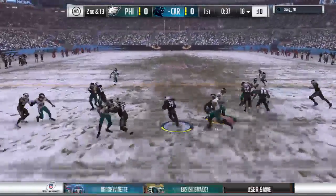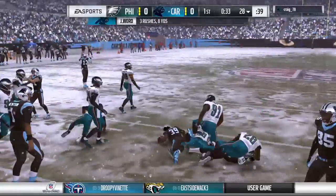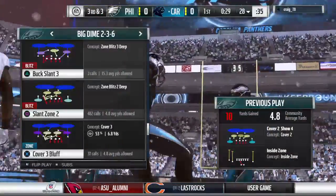They'll run it now out of the gun. And this one will go to the 28-yard line. That one good for 10 yards. And that'll lead here to a third down.